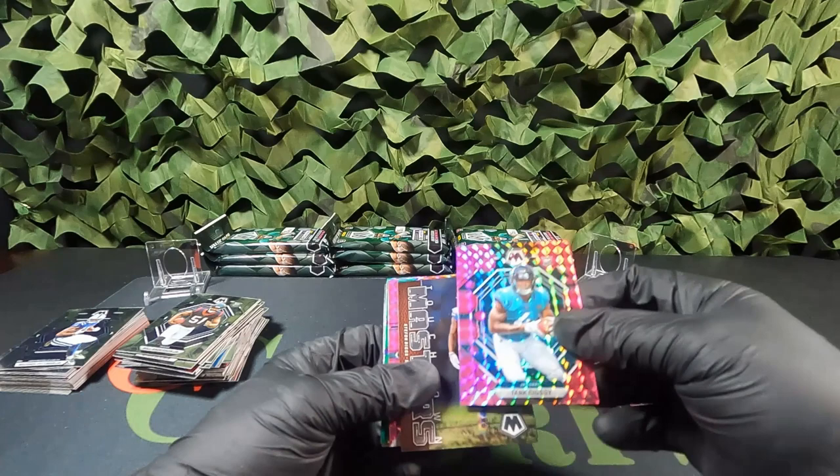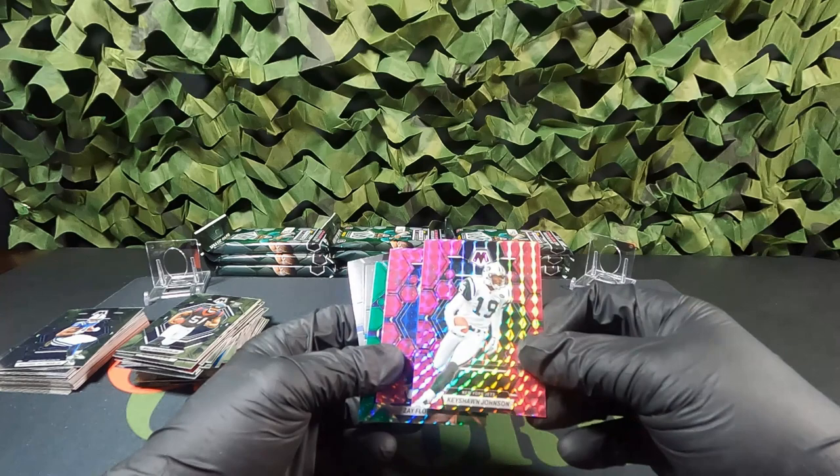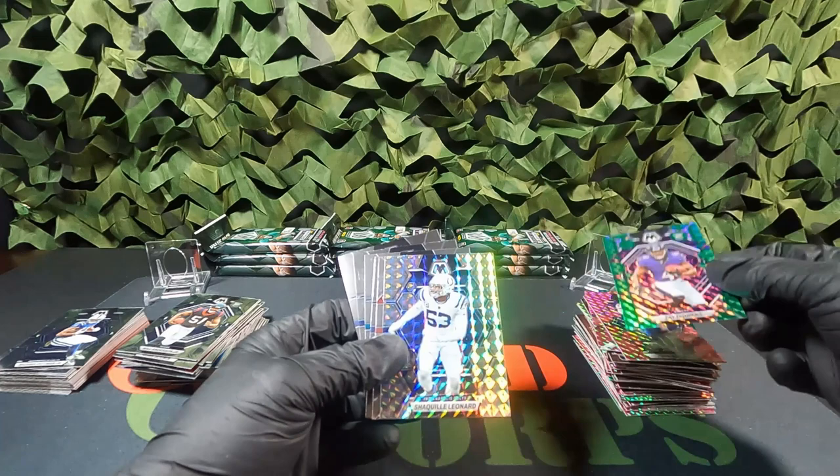Tank Bigsby on camo pink. Yeah, you weren't here when I opened these. I was doing night ops. Touchdown Masters. Jonathan Taylor on the Thunder Lane. That's two for Jonathan Taylor today. Keyshawn Johnson on the pink. Von Miller pink. Zay Flowers, nice, on the green. Shaquille Leonard on the silver mosaic.